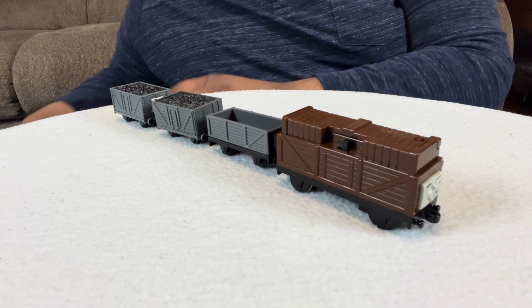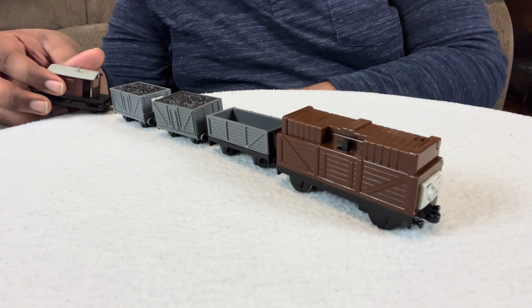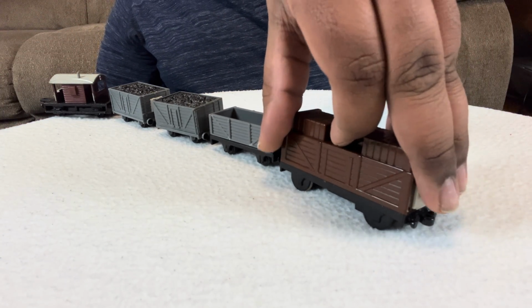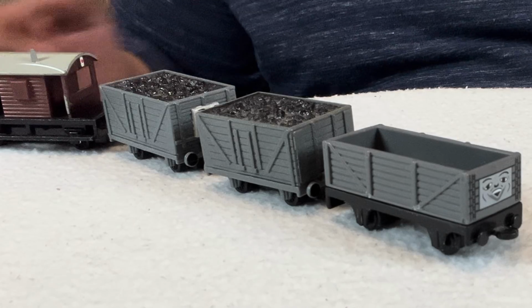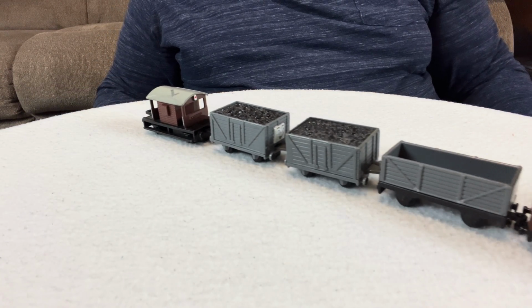I don't think I'll be able to fit every single one of them on the table. Ending it with the Spiteful Brake Van, of course, the Erdl one. Alright, this, and... well, I was gonna say it was a runaway load, but then the actual thing ran away. Great. Trying this again. Oh, there it goes. It's doing it.